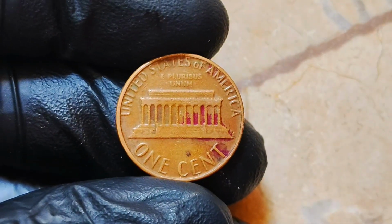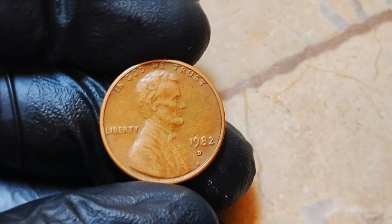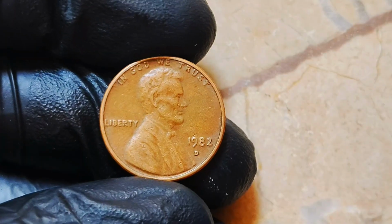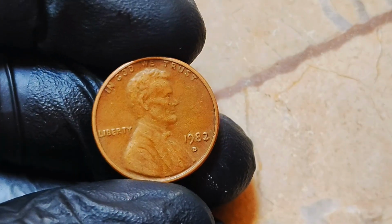Collectors call it the miracle penny. Dealers describe it as lightning in a bottle. But for the person who finds it, it's far more than that. It's proof that even the smallest things in life can hold unimaginable value.